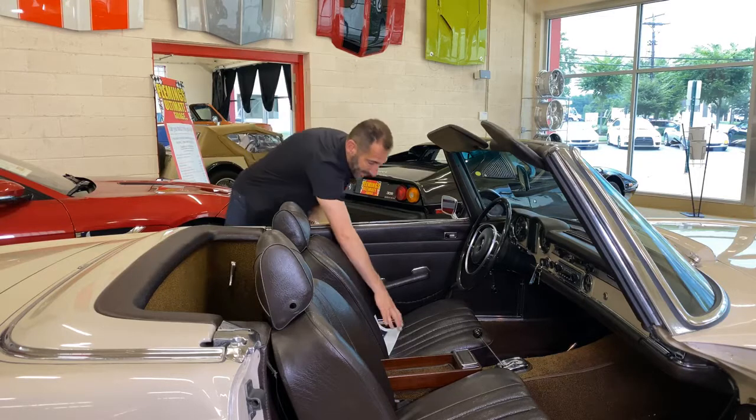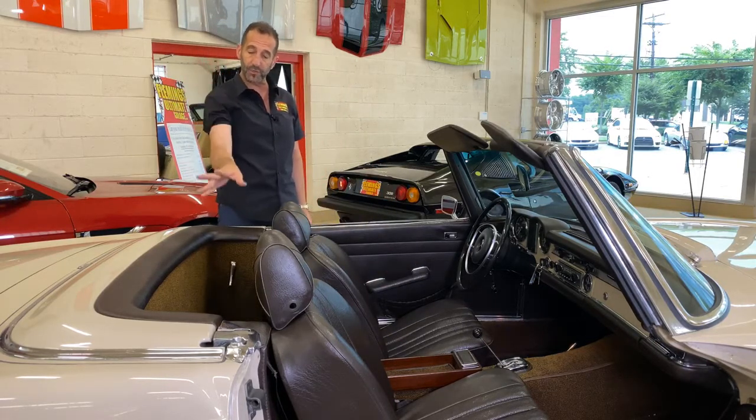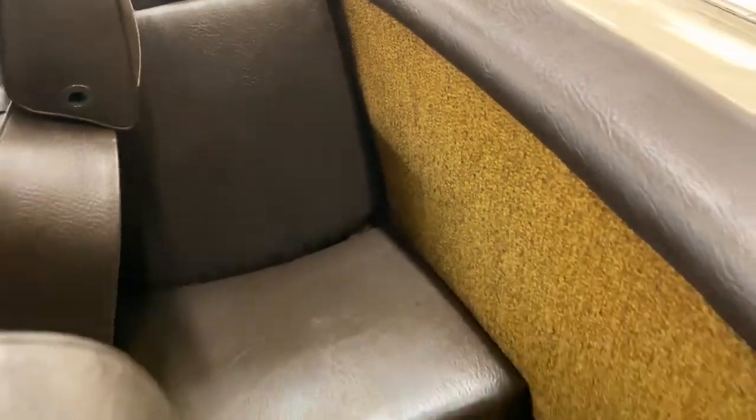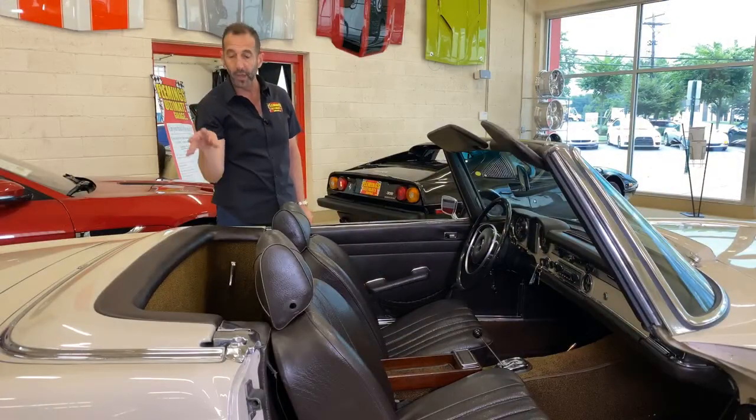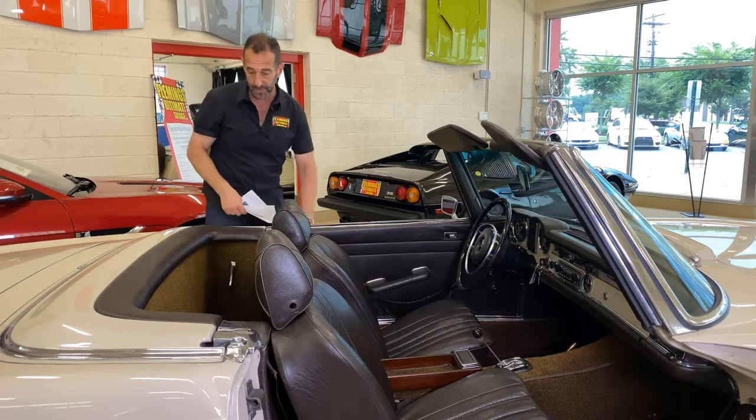So as we get inside, oh, I meant to mention too, this has a jump seat in the back. This right here was a pretty expensive option back in the day. It does have a jump seat. There's a place for a seatbelt in there as well. So maybe one with the dog back there, maybe the kids back there. There's more luggage space back here, including the trunk and here as well. So that's kind of nice.